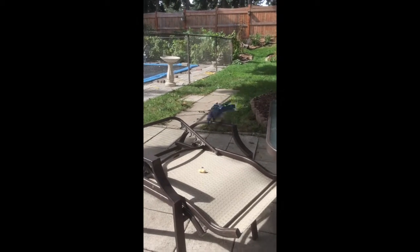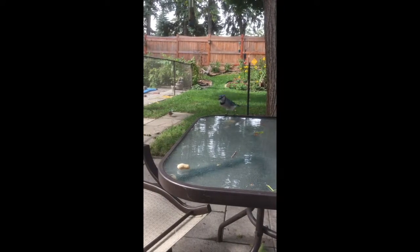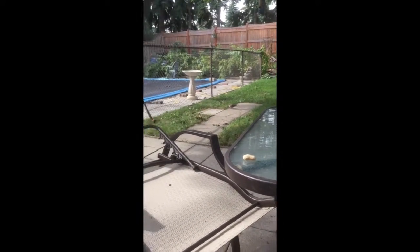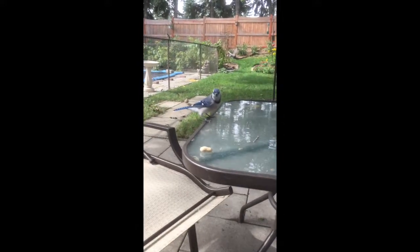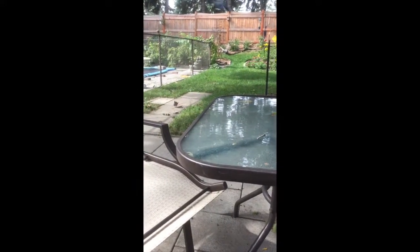First, I threw the peanuts onto the ground, and then moved them onto the table and closer to me. It took a little while for him to come onto the table, and perhaps the glass was a deterrent, being slippery. And when he wasn't happy, he would often squawk at me.